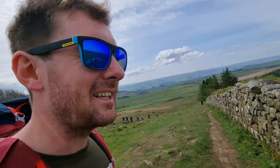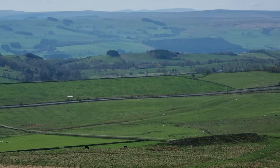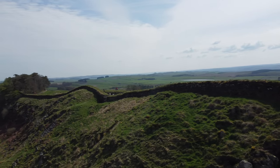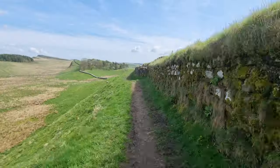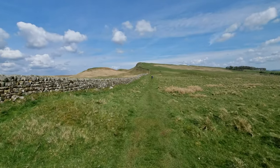You can actually see Vindolanda from here. Turned out today's extremely hilly. Well, not extremely, I'd say very hilly. Lots of ups and lots of downs, so it's quite tiring. But we keep going, and the day is still lovely, so no complaints there at all.